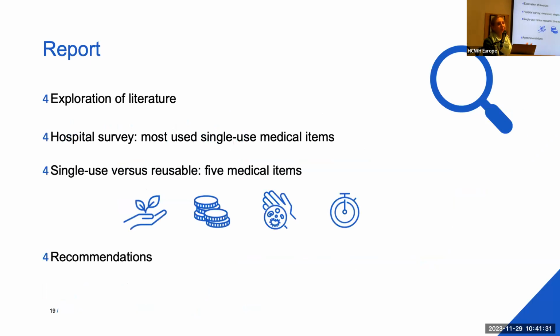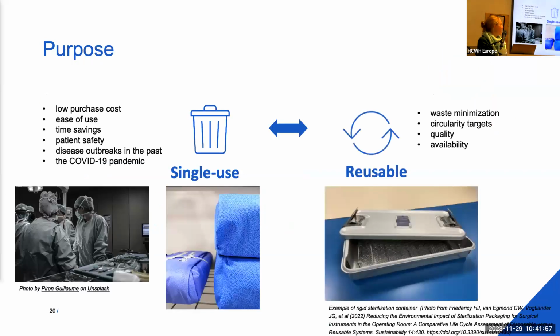In our report, we also explore the literature. You find the methodology there. Today, we just jump to the results because we have limited time. So we give you the results of the hospital survey, very limited results of the 5 items we further looked into, and also some recommendations. But the report is, of course, much longer.